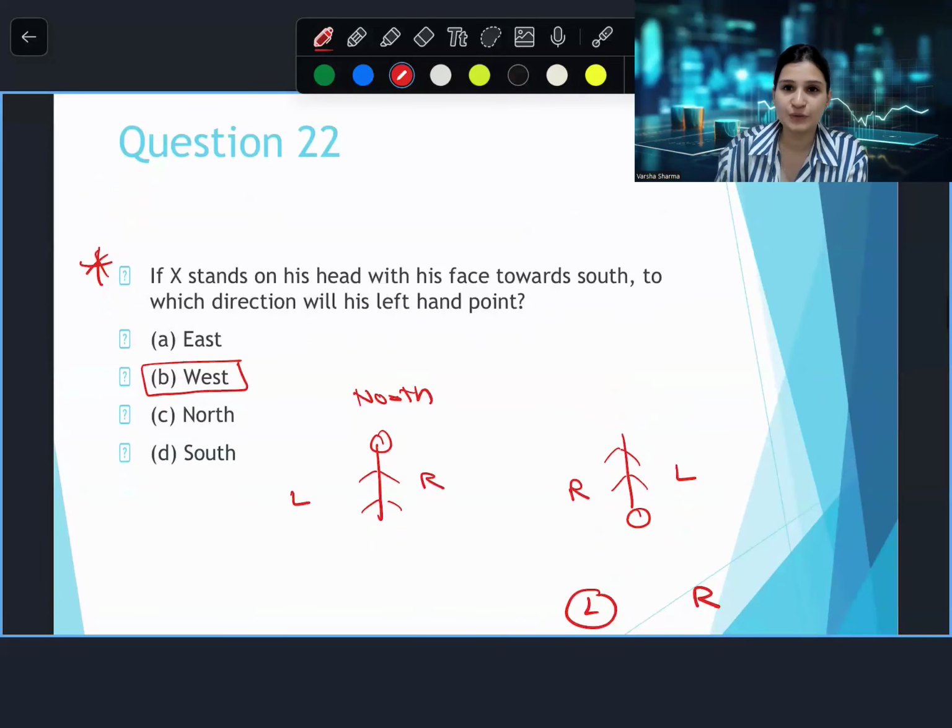Online, rest of the students, any doubt? No, ma'am. Question. It's a very common question in exam.